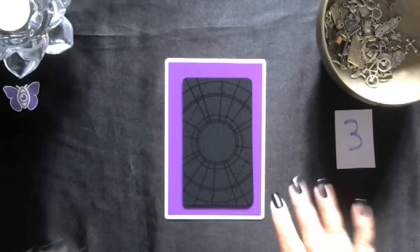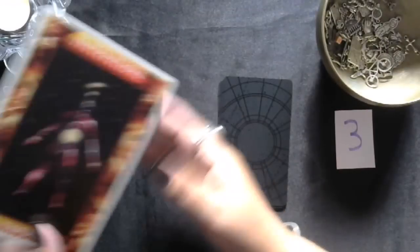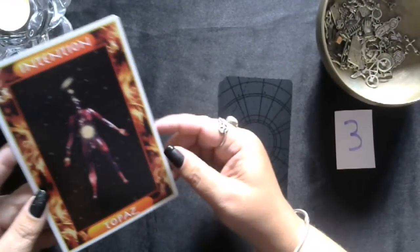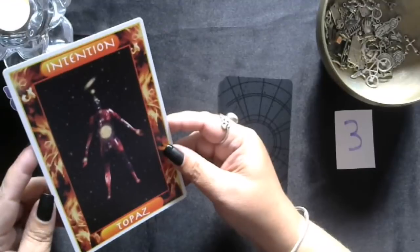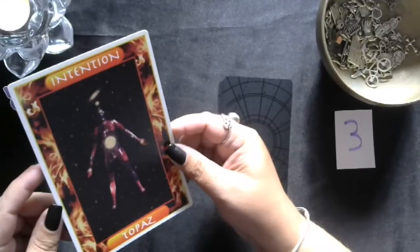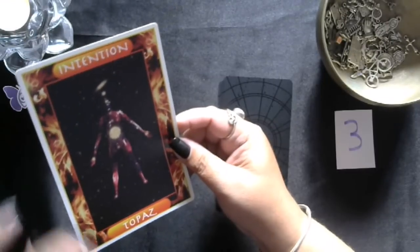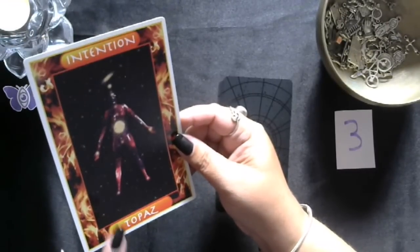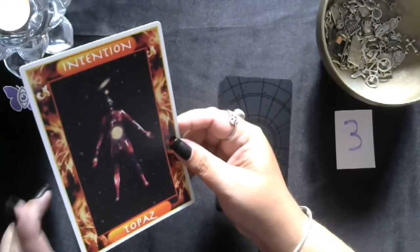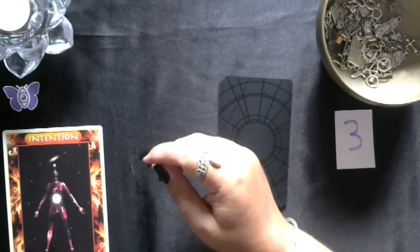All right, so we're going to have a look at our crystal card first, and then we will get on to the others. So the crystal card for you today is Topaz, and the message of Topaz is intention. So that's quite an interesting card. So clearly we have to set intentions, and clearly we have to be aware of our intentions and work with our intentions. And if you happen to have any topaz lying around, maybe keep it on you and use the energies of the topaz to help you with your intentions. Right, I'm going to leave that card over there so that you can still see it.